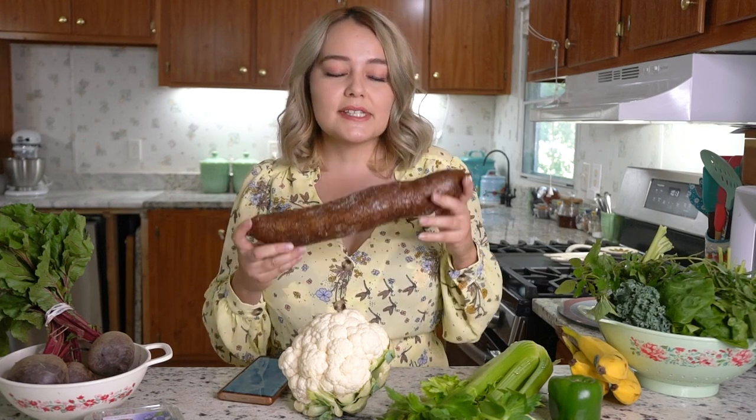So this is a really great thing to add to your dog's diet, especially when they do have allergies and they do give off a certain smell from that, which can help cut that back.